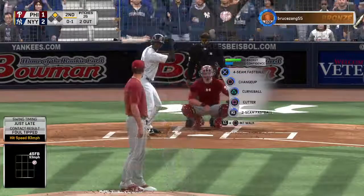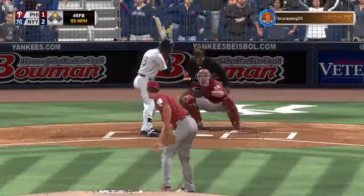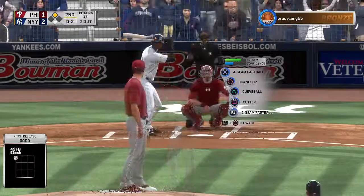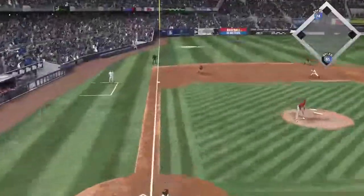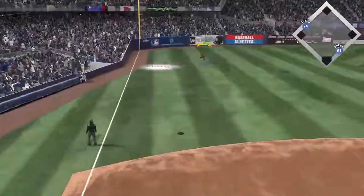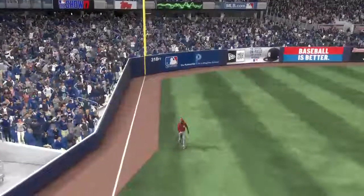Fouled back. The 0-1 pitch. Looking at strike 2, a fastball that catches the inside corner. Goes the other way with it as this is in the air down the line in left. Number 5 is there, makes the catch, and the side is retired.